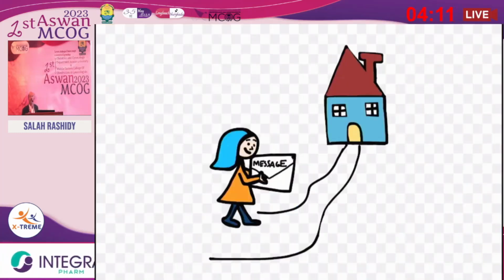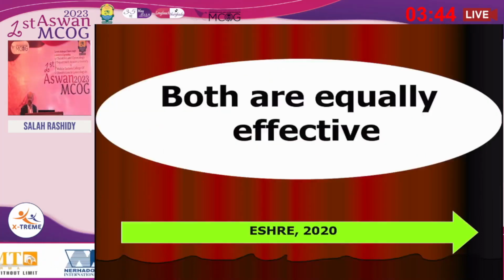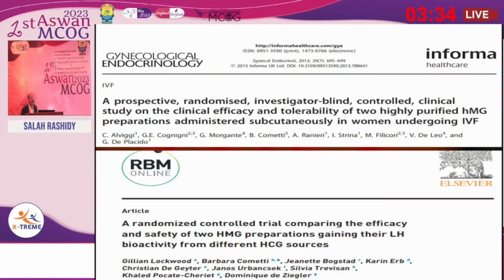And lastly, what about the take-home message? Up till now, we didn't answer the main goal of the presentation, which is whether the LH in highly purified HMG is of placental origin or of pituitary origin. The general consensus is that the highly purified HMG is associated with a higher live birth rate when compared to the recombinant FSH, but honestly, the latest ESHRE recommendations or guidelines say both are equally effective regarding the live birth rate. It was stated that pituitary HCG appeared in the market about 20 years ago.